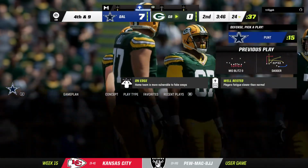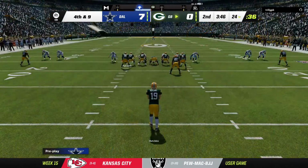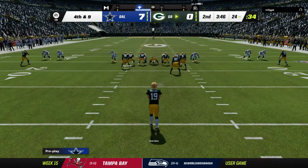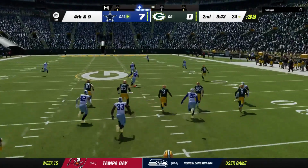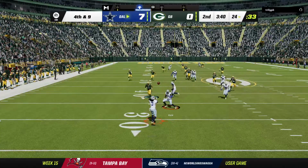All right, help me out here a little bit, partner, because what I'm seeing is a passing game that's just struggled to complete anything. No rhythm, no timing. Seems like every pass is also contested well, so give some credit to the defense.